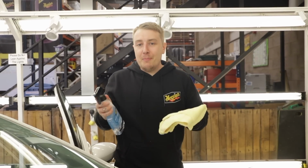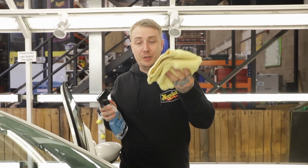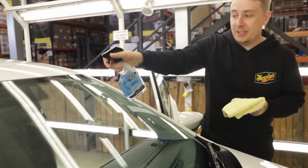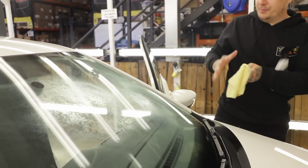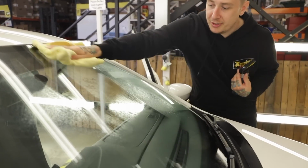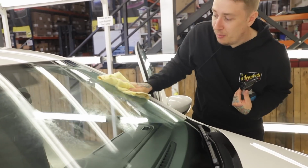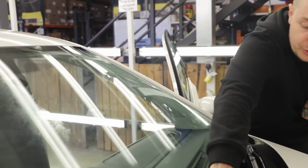So cleaning your glass can be super simple, especially when using our Supreme Shine microfiber towels and our Perfect Clarity glass cleaner. Now less really is more. Light mist the product, wipe in one direction with the towel, and then with the dry side, buff in the opposite direction. This way you'll get zero streaks on the glass.